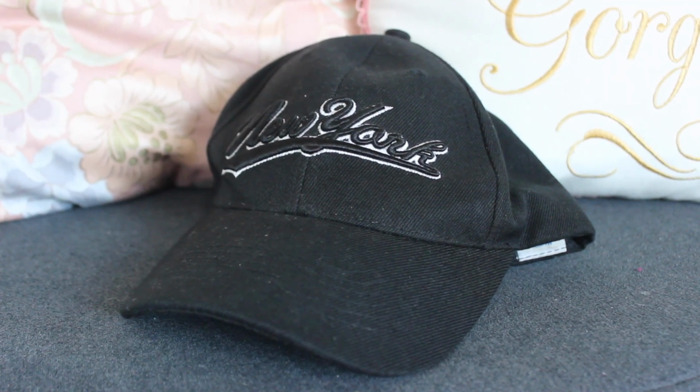So the first thing that I got was this really cool, just New York basic black baseball cap, and it even says New York on the back there. But I just thought, sometimes you just need a baseball hat to hide whatever stitch you got going on with your hair, and it just adds a cool element to your outfit. So for 2 bucks, why not pick it up and give it a try and rep for New York? That's not such a bad deal.